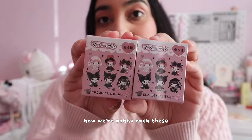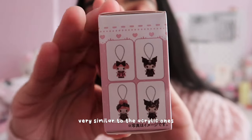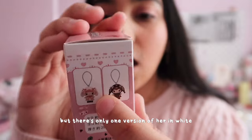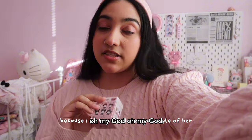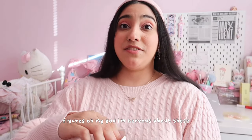Okay, and now we're gonna open these. So these are the options that you can get. Very similar to the acrylic ones, but there's only one version of her in white, and then the rest is her in black. So let's hope we get her in white because I just really love that style of her. And what's cute about these is that they're actual figures. Oh my God, I'm nervous about these.